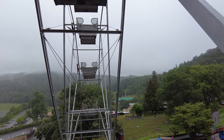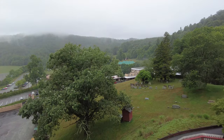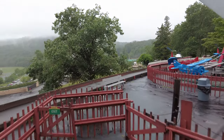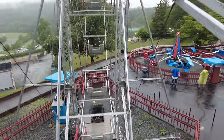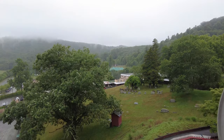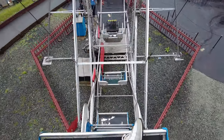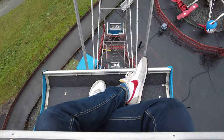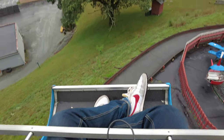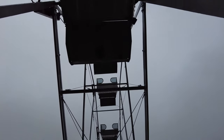Got the entire Ferris wheel to ourselves. Oh my goodness. This is a really small Ferris wheel, but it's a little different being on the mountain here. This also might be one of the oldest Ferris wheels I've ever been on. I don't know. It's kind of cool to look straight down at the other cars. Or straight up. Wow.